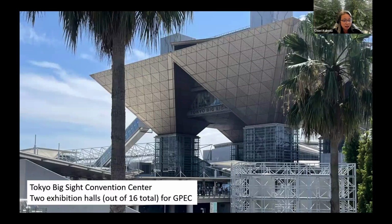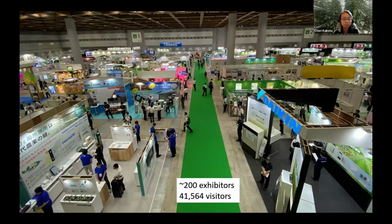Now, the site is the Tokyo Big Sight Convention Center, a beautiful large-scale convention center. They have 16 different exhibition halls, and two exhibition halls were assigned for GPEC. And this is one view of the exhibition hall. So the two halls are combined into one.